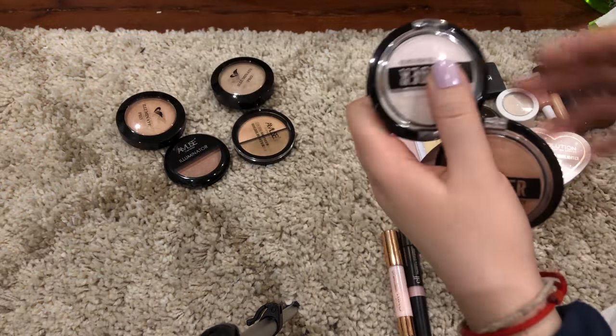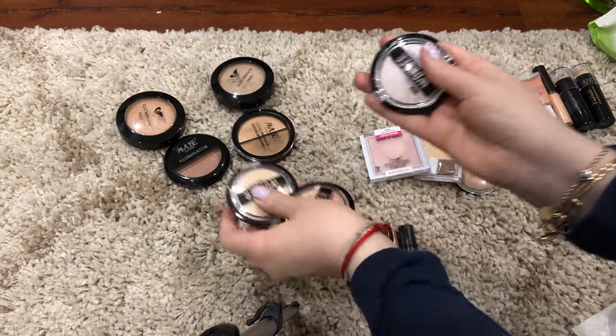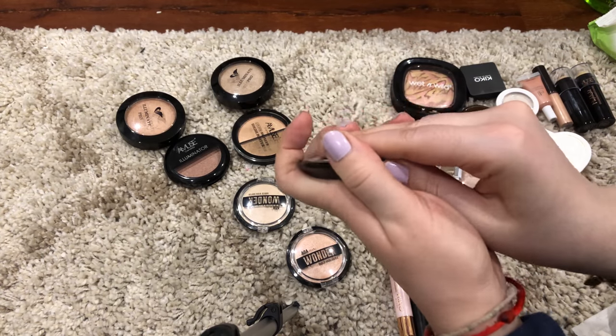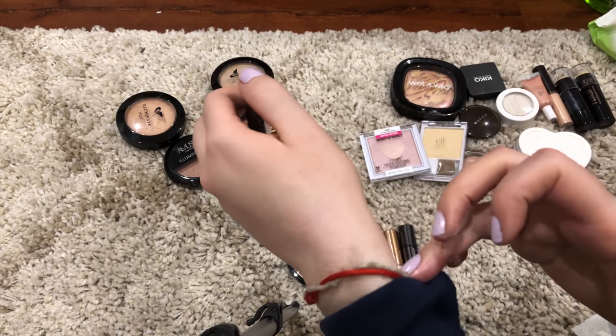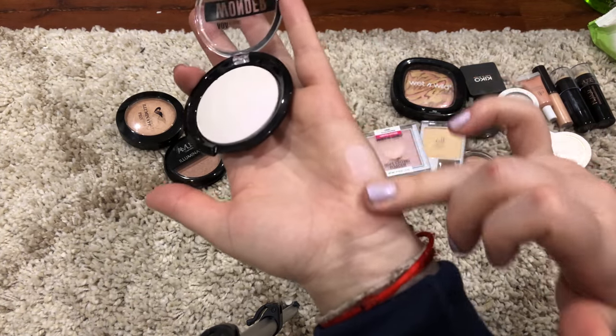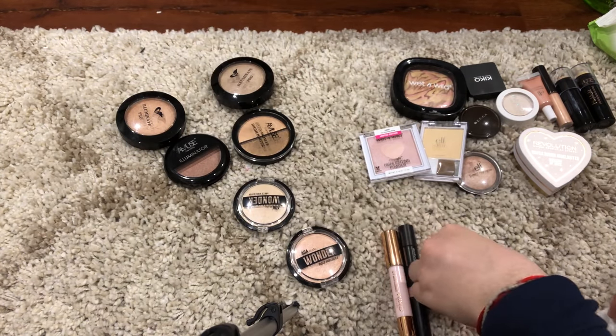Now these, I mentioned before, I had trouble with these. They were not showing up on my skin. I tried wetting it. I tried everything. I don't know. No, I'm getting rid of that one.